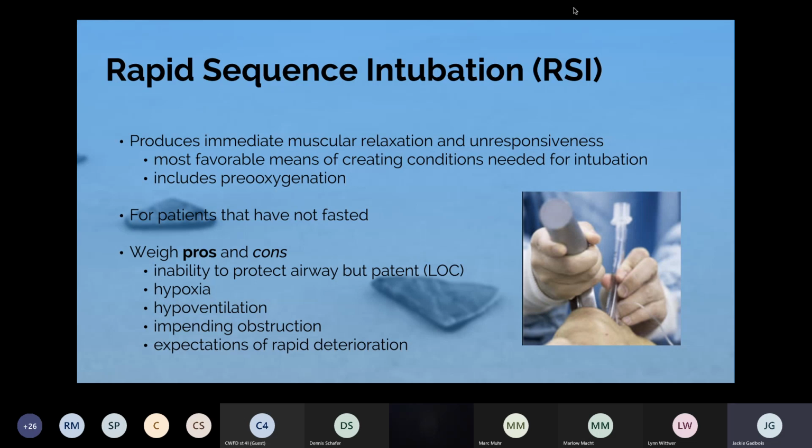So inability to protect their airway, but they have a patent airway. A decreased level of consciousness is an indication. A patient that cannot oxygenate or they're hypoxic. A patient that cannot ventilate or they're hypoventilating. If you think there's an impending obstruction, this might be a little gray in the pre-hospital setting, but I think it's definitely something to strongly consider, even in the pre-hospital setting.